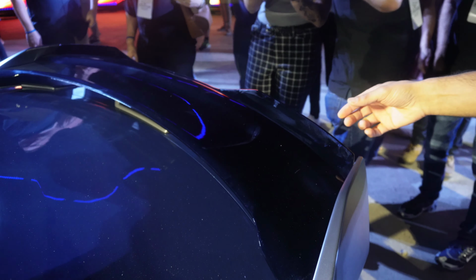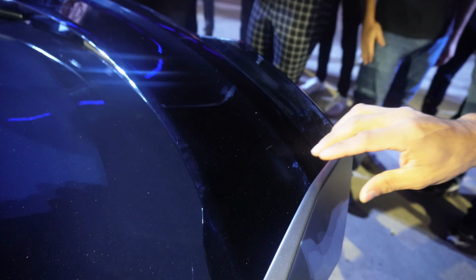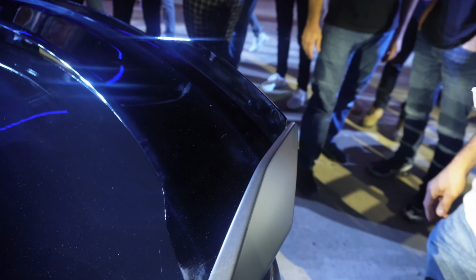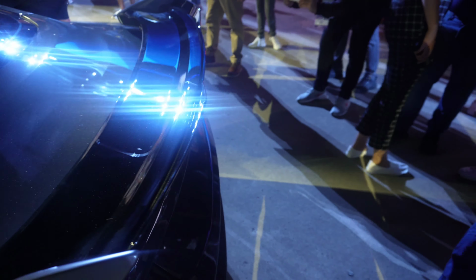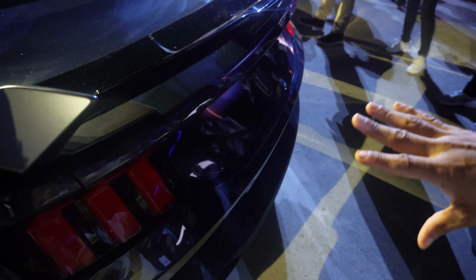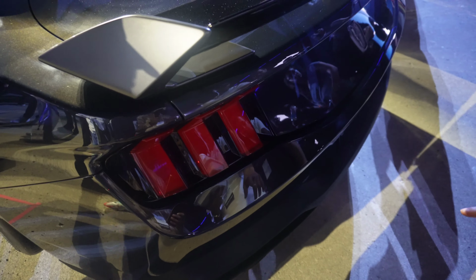They did a little mini gurney flap on each side. But why would they do it in two different colors? This color, literally, I don't know where they got it from. It does not go with it. And they kept it clean, same color paint, no gloss black, with a flat bottom.